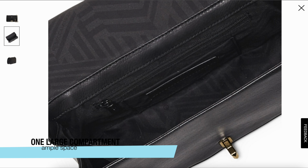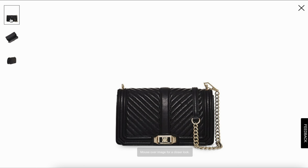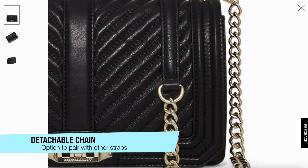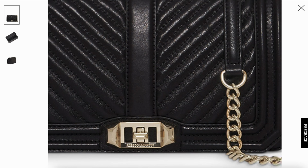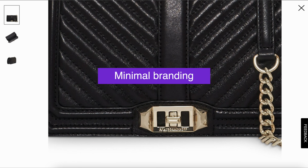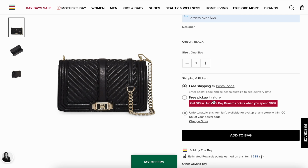You can see it's one large compartment on the inside. And then there's no back pocket. But yeah, you can see the chain is detachable as well with a leather strap on the top for added comfort when you're wearing it as a crossbody. And then the lock closure is a little bit different with very minimalistic branding for Rebecca Minkoff as well. So that's another one to consider.